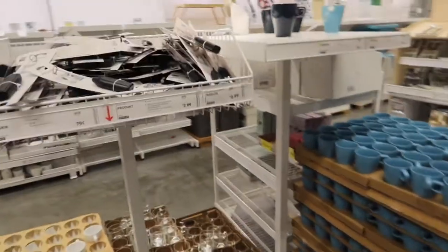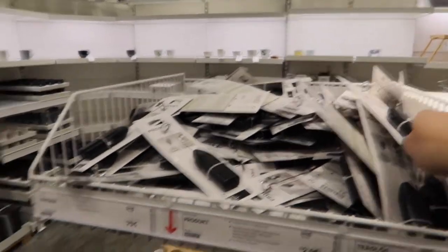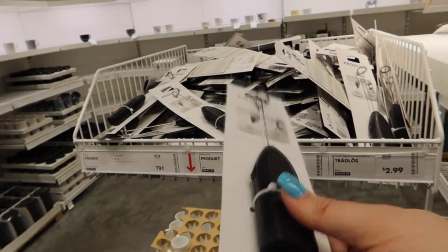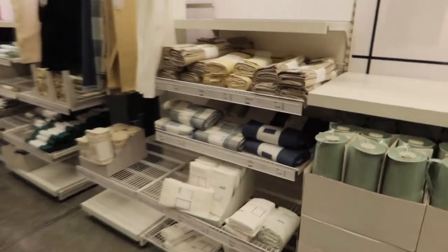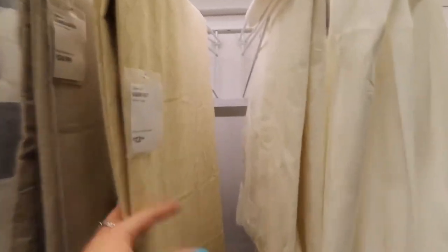Let's see. These are only $2.99. That is a fantastic price for a milk frother. Ooh, tablecloths. That is gorgeous. I'm in the market for a tablecloth, but I need something kind of like this.